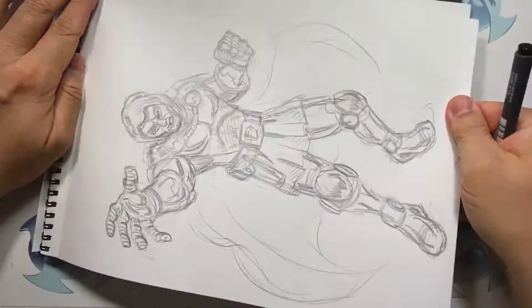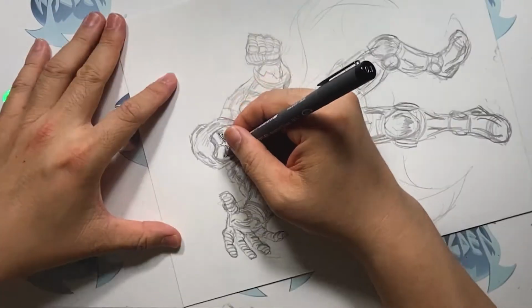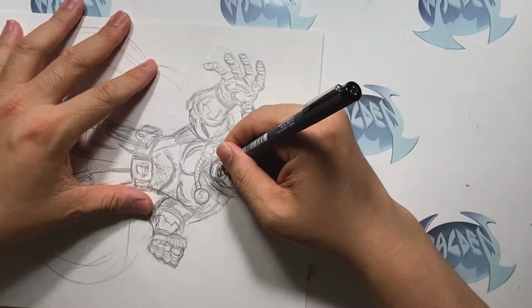So now that the penciling is done, I'll start using a micron. I'll ink faces, I'll ink hands, I'll ink logos, some of the discs around Dr. Doom, and also some of his belt buckle and his guns, just using microns to fill all that out. And then here, after everything's done, I rip the piece of paper out of the sketchbook. And then I'll start inking everything in with detail.